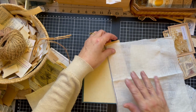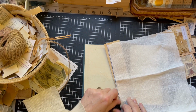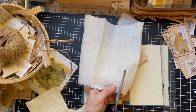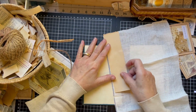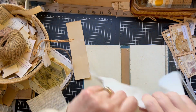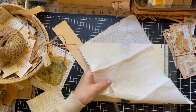I could have ironed that, but again, it's going to be pushed down by quite a bit of weight. So I'm thinking that this will be the front of the spine. And then we're going to choose some papers. I'm just going to have a little go to see whether it tears this way. No, just give up, Kate. I want to go a little bit wider than that.